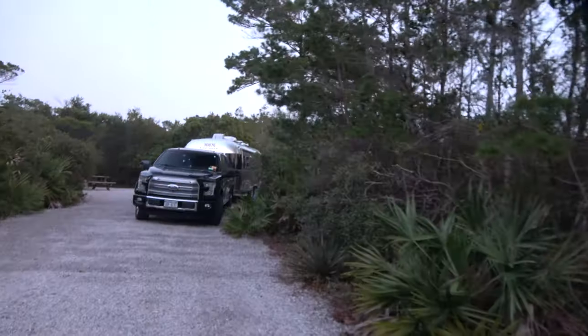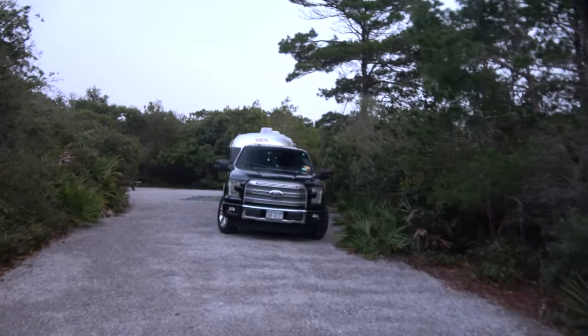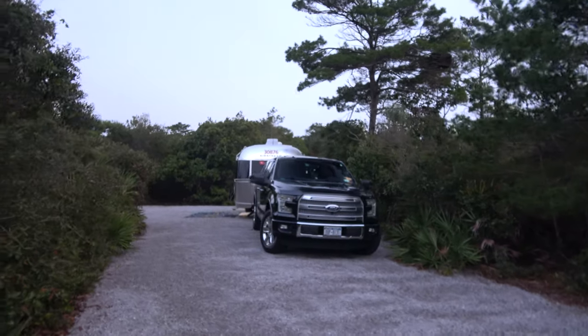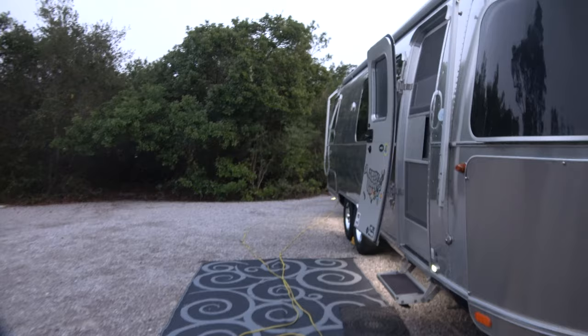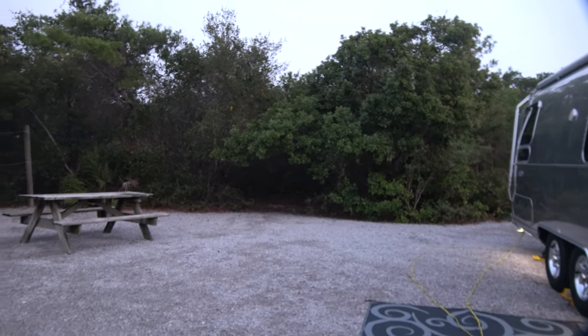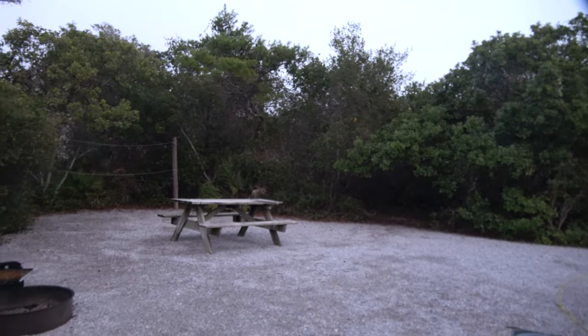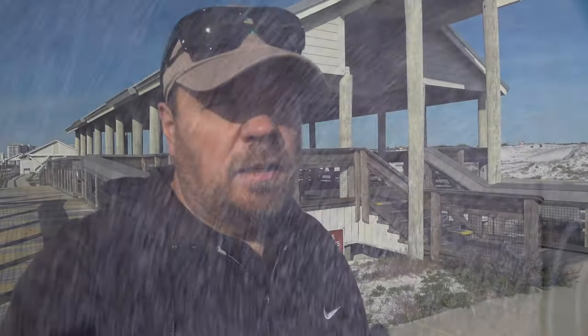The campsites are huge and very private. We have a pull-through site that has a large patio area, but it's a very large, very open campsite area. It's on a fine gravel base, so it's very level. It's not like sand, so you're not tracking it in to your RV. And it has a picnic table and a fire ring in the campsite, which is nice.